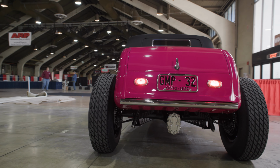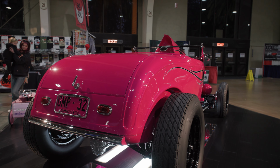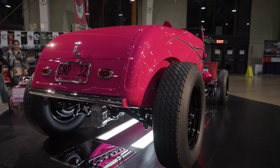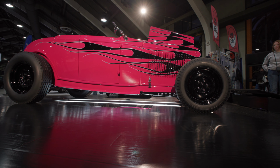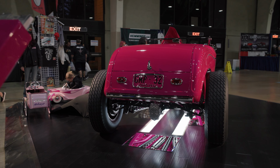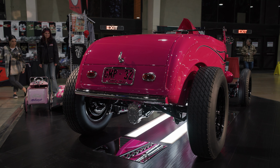We build the chassis. We're using Shadow Rods frame rails. Pretty much everything else on the chassis is parts that we're building. What do you have wrapped around the wheels? We're running the Firestone rib fronts and dirt track rears, 18-inch on the back and 16 on the front. Are they like a Coker style? Yeah, it's a Coker reproduction of the Firestone cross-cut dirt tracks and rib fronts.